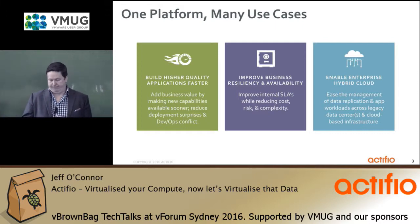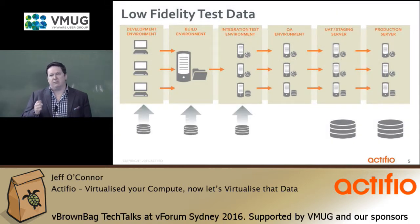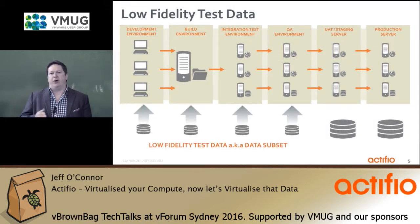So to move into the use case around application agility, one of the problems that I see almost every day in the market is that developers and testers in the enterprise are dealing with commonly low fidelity data, better known as subsets. So if you look at the diagram I've got on the presentation deck here, in the development, build and integration test environments, it's quite common for those consumers of data to have a subset, or let's say something like 10% of what the true working data set is.